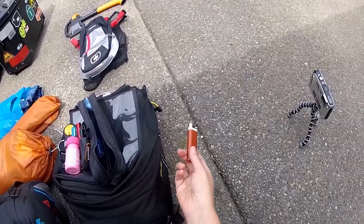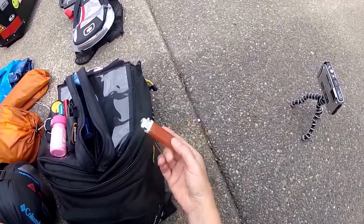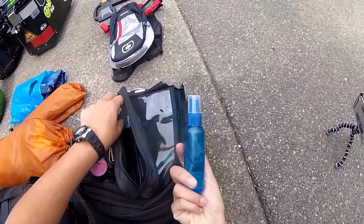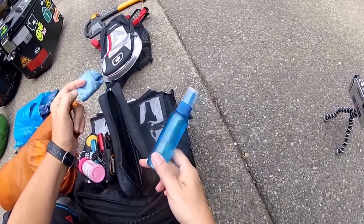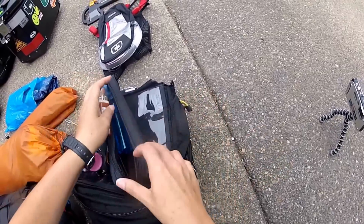And this is a lighter. I never know when I go off for a ride. I don't have my panniers with my cook stuff, so I always have a fire source with me. And this is just a spray bottle of water to clean my visor, and a cloth to wipe down my visor. And that's my miscellaneous bag.